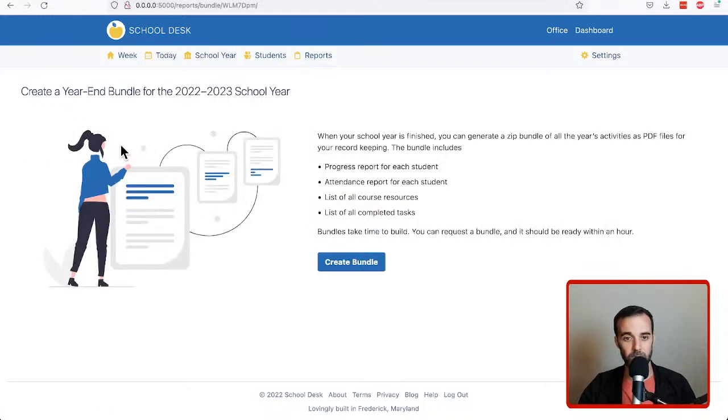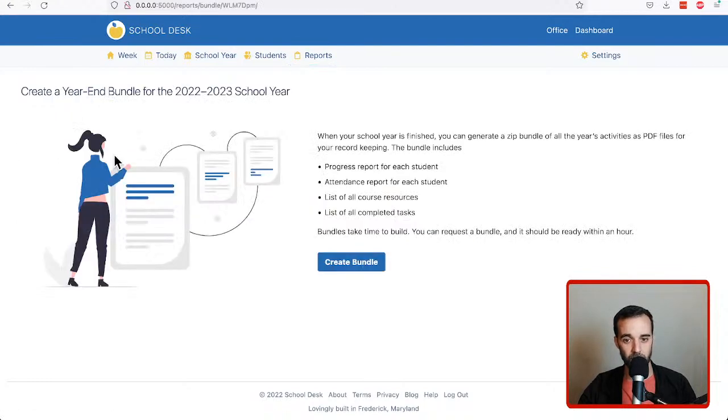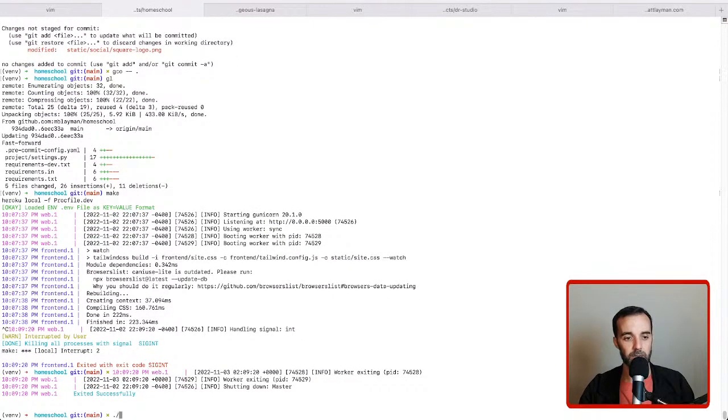What we actually need to do is come into this school year and we can say create bundle. We're building your bundle and it should be ready within the hour. Well, yeah, it's going to be ready because I'm going to force it to be ready. So we'll come here and we need to stop the web server and say, no celery.